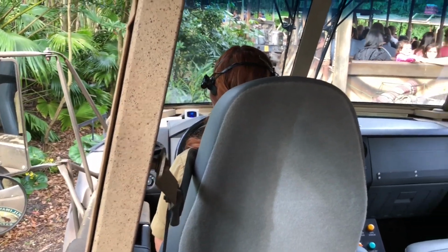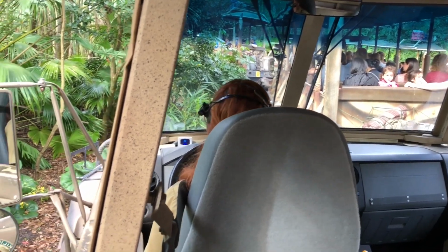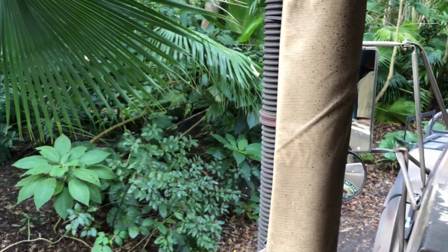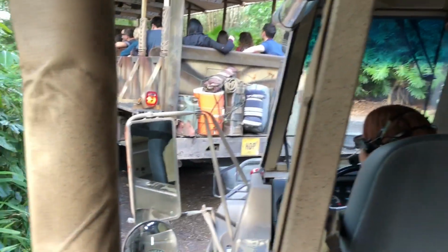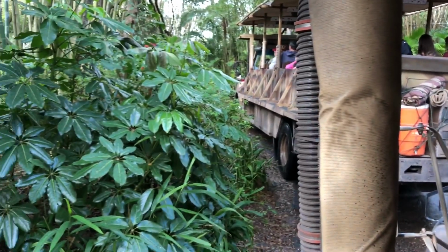Now friends, before we start this wild adventure, I do want to warn you that it will get very bumpy out there. So keep that in mind and hold on tightly to those close items like sunglasses, hats, cell phones, cameras, and such. You can see about 30 to 40 guests on each truck.